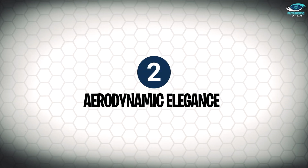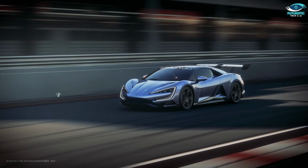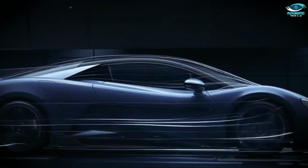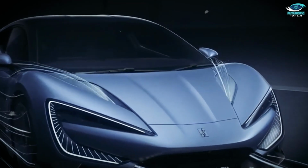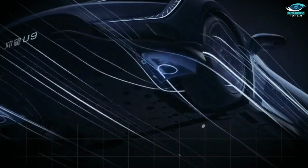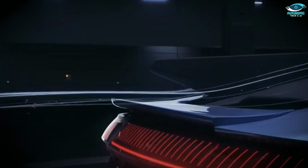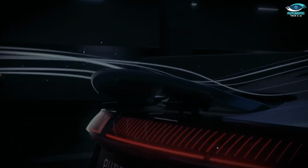Aerodynamic elegance. This beast isn't just powerful, it's as slippery as a fish through water. The design ensures minimal drag, translating to a potentially impressive range. Although the official estimate is 280 miles, in reality, with a light foot, you might even squeeze out a bit more.